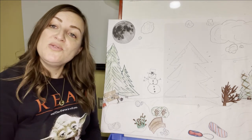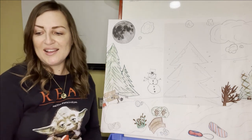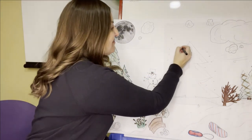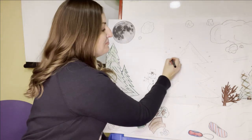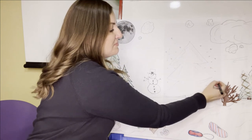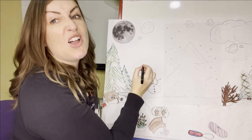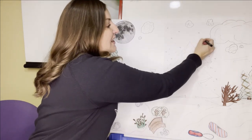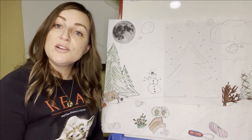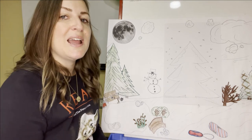Soon, the snow stopped falling and the stars came out in the sky, one by one, twinkling in the moonlight. You can do stars however you can. Lots of stars. I like seeing stars whenever I'm up past dark. And all of a sudden, a large star appeared over the tree, bathing it in light.